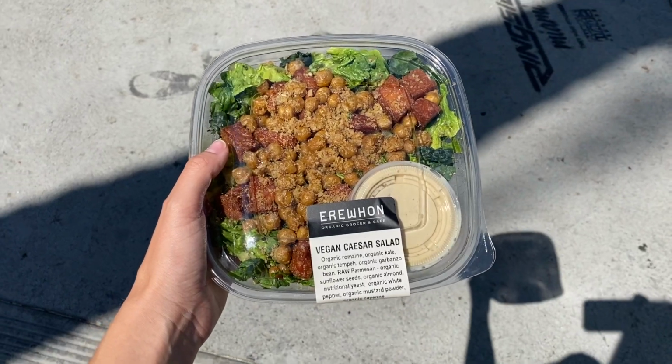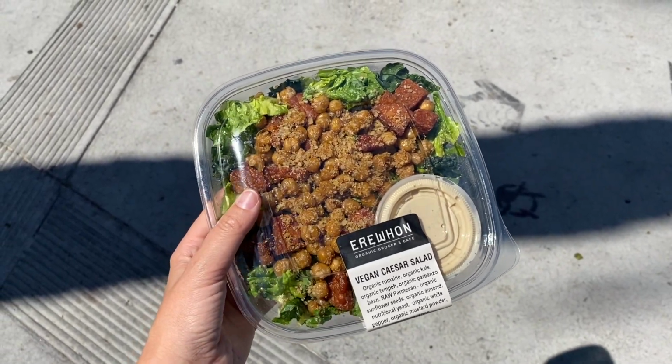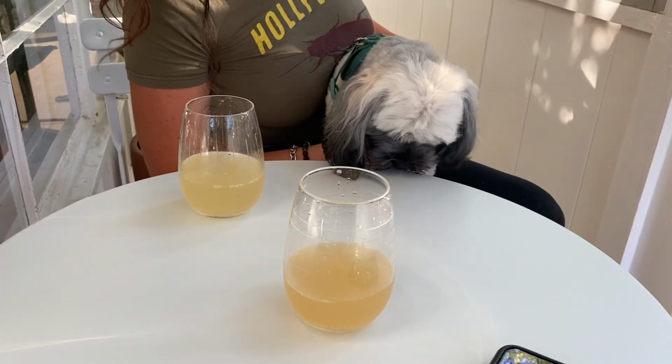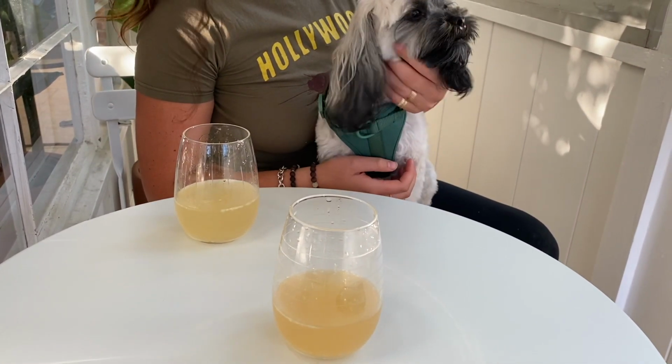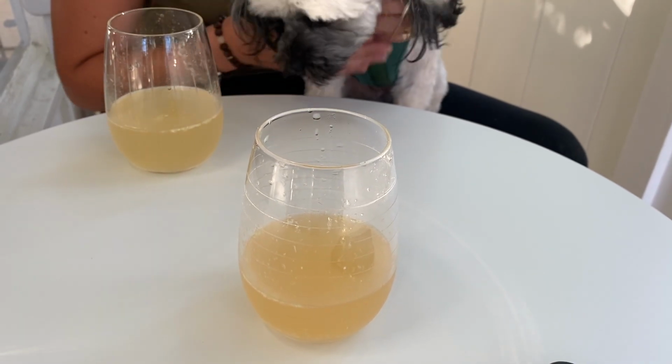For lunch, I grabbed a vegan Caesar salad from Erewhon because I was on the go, and I love this one. It has seasoned tempeh, and if you're someone that has dietary needs that are pretty specific, Erewhon is amazing. Then Claire came over to celebrate passing an exam, so we had some ginger beer with lime, which is basically like a virgin Moscow mule.